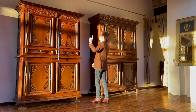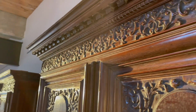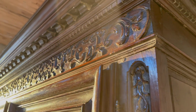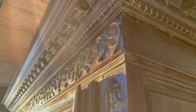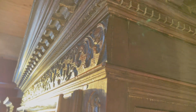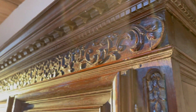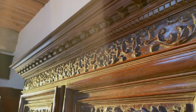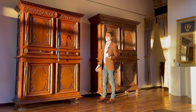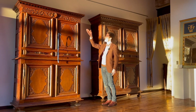I will mention, though, that the band of sculpture across the top is sculpted into a separate slab of oak, which is itself connected to the front of the piece, doweled on, I believe. And that does evoke this notion that within a workshop at the time, there would have been different specialized master furniture makers, one responsible, a menuisier, a master carpenter, responsible for the frame here, and then another who was a master carver.